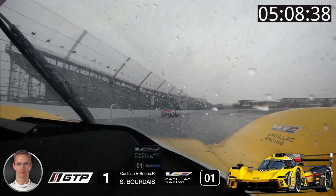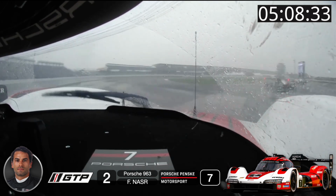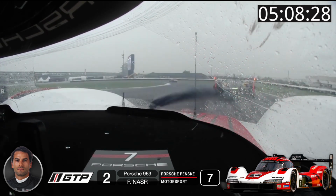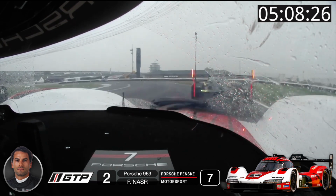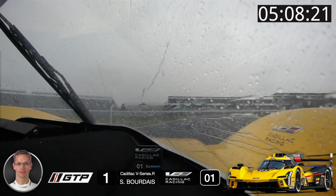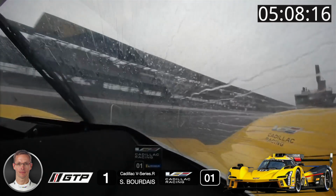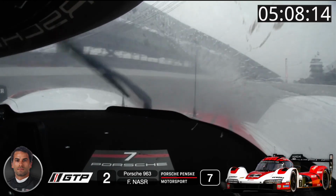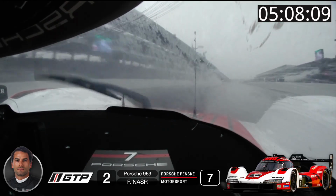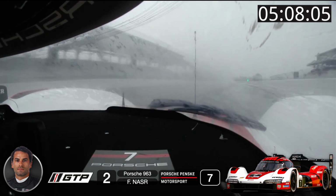And as the field gets ready to go back to green flag racing, we can see that the rain has gotten much, much heavier. These are going to be treacherous conditions for the GTP drivers. Bourdais creeps his way through this final left-hander, but listen to him feather the throttle through this right-hander as he makes his way onto the high banks. Just behind, we can see how blinding the spray is coming off the 01 Cadillac, with Felipe Nasr moving to the right-hand side just to try to get some visibility going into turn 1.